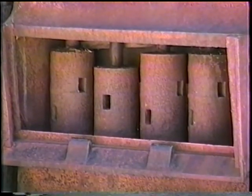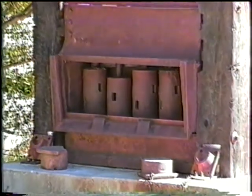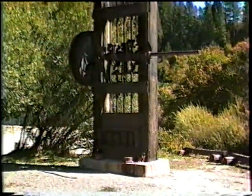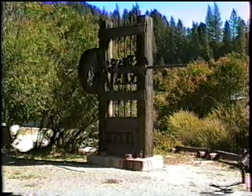Since quite a bit of gold ore was found in rocks, these stamp mills were required to crush the rocks and to extract the gold out of them before it could go through the processing.